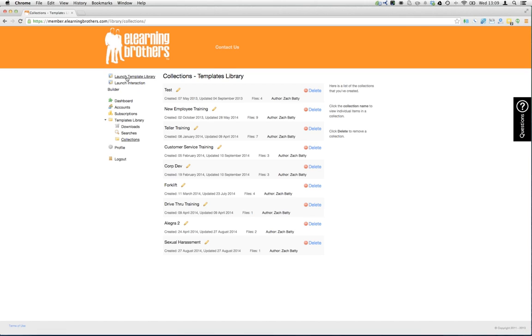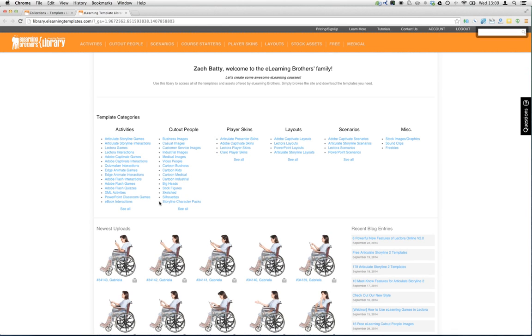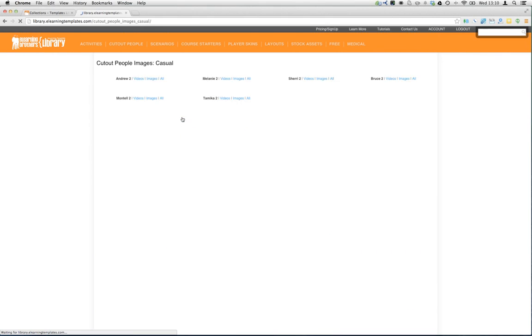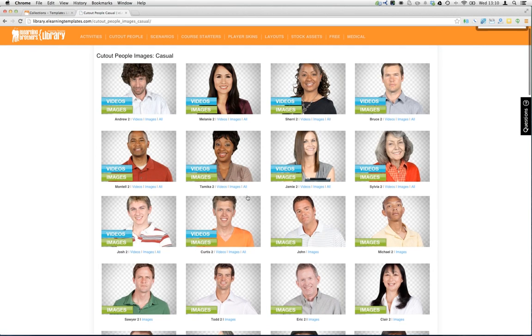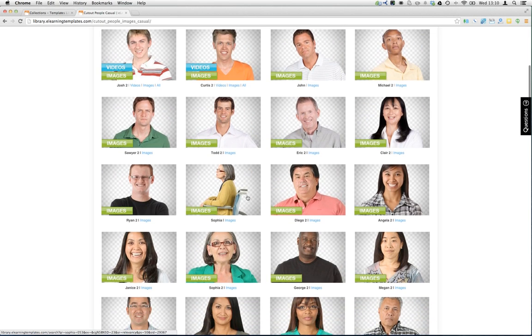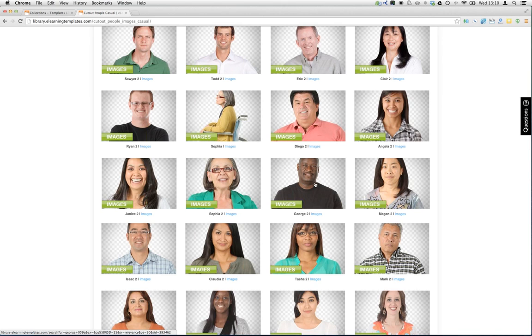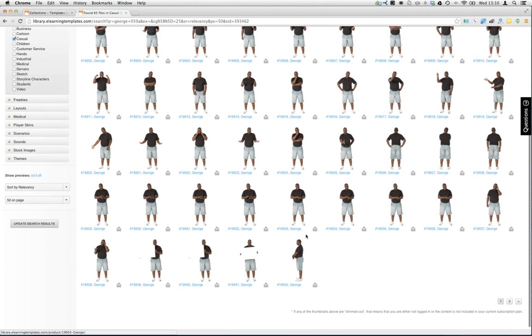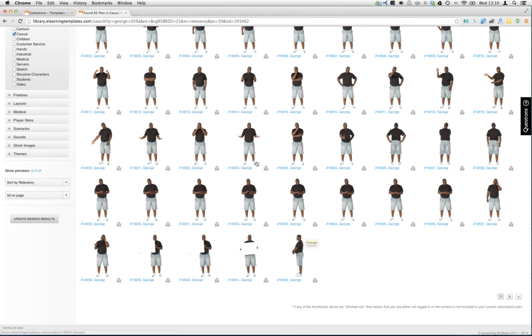So if I log into the template library, and right now I'm looking for people for Algebra 2, and I say, okay, I'm going to be in my cutout people, casual images. I'm looking for an Algebra 2 teacher. And let's see, George looks like a great Algebra 2 teacher. So I'm clicking around him, but then I say, oh, you know what? George would also be fantastic for my forklift safety. And actually that specific picture right there.